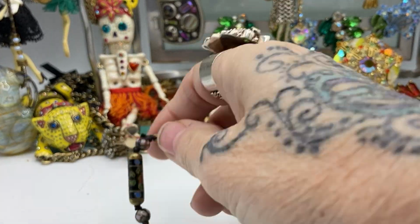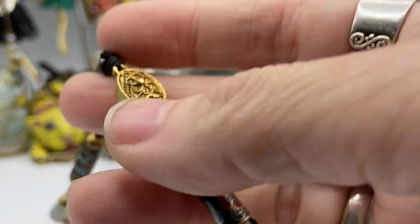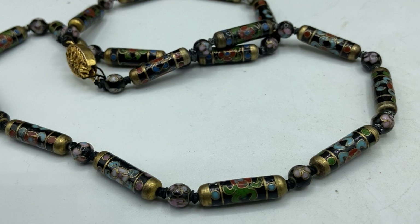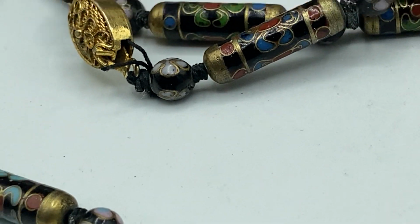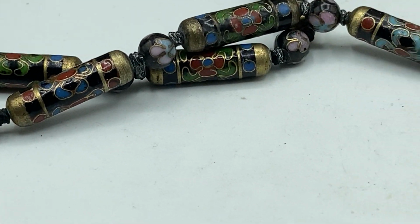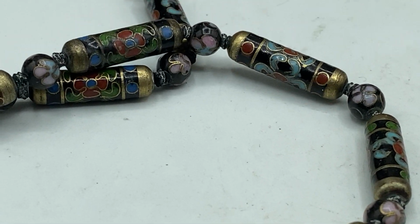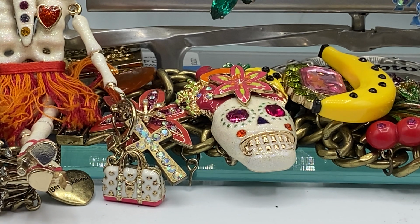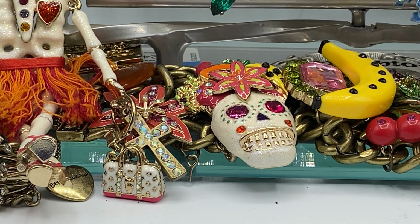And then a pretty little clasp. She's just cool. That's all. She's a cool thing. Yeah, I should have done close-ups on the others. Oopsie-daisy. Super cool. 50 for the super cool tubular lady. Now this is on there and that's on there.